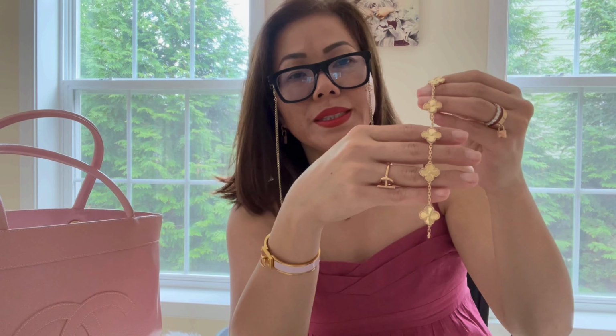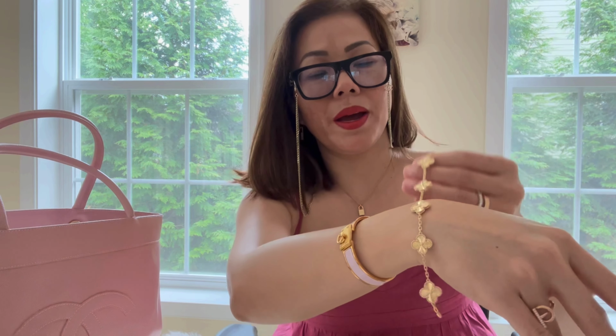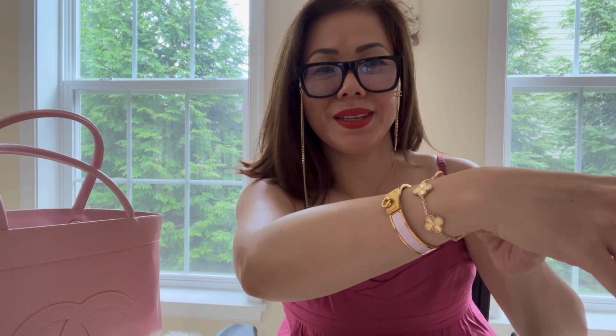I can wear it as a formal piece of jewelry for a formal event. I will wear it just by itself, and then on casual days, if I like to dress up, I will stack it along with my other bracelets. Is that cute? It's very cute, very beautiful, and like I said, I love the gold, the shine of the gold. You can see it sparkle.